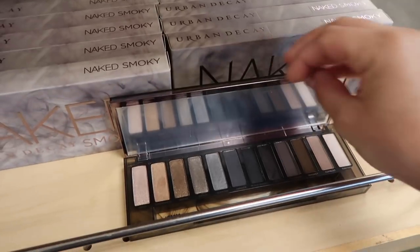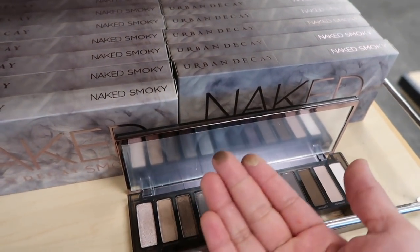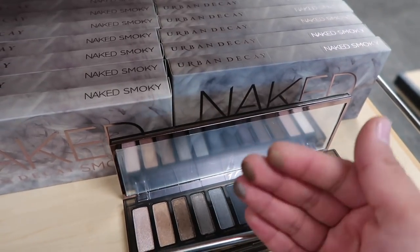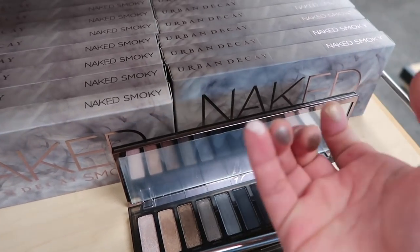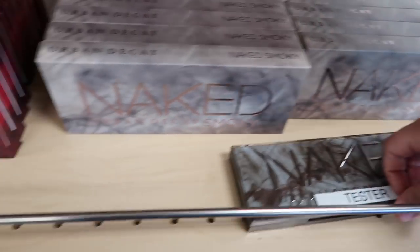$24.97. And they do have a tester here. Oh, yeah, I like that they have testers. See? Obviously, really pretty colors. Ooh, look at that. Let's swatch that one. And they just put the tester because it's not even swatched. Like that.